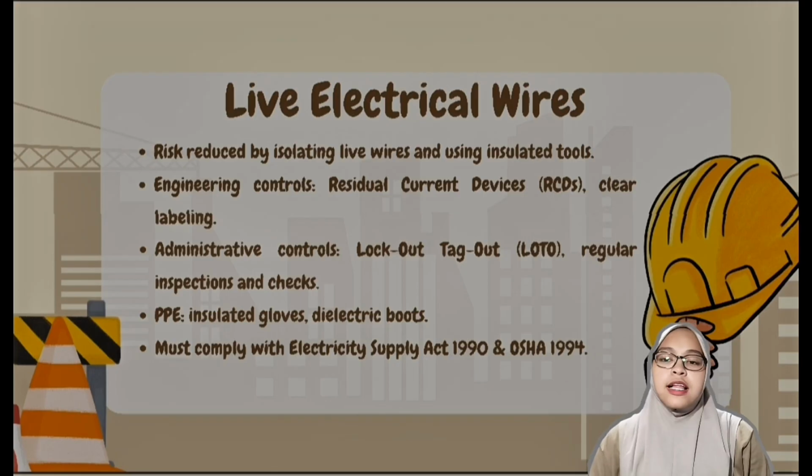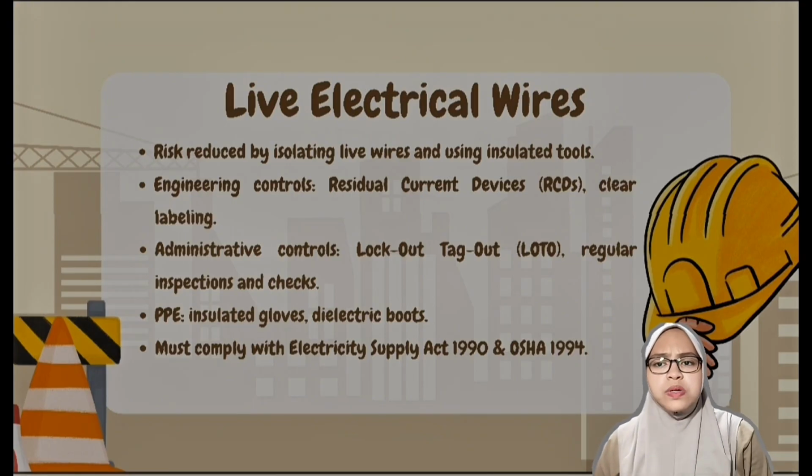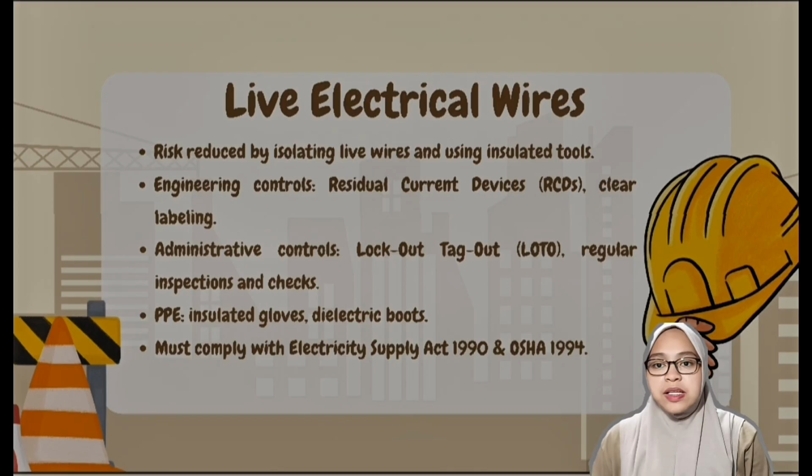Point number 3. Live electrical wires. Risk is reduced by isolating live wires and using insulated tools. This helps prevent electric shock or burns when working near electricity. Engineering controls: residual current devices (RCDs), clear labeling. This helps detect electrical faults quickly and warn workers of electrical hazards.